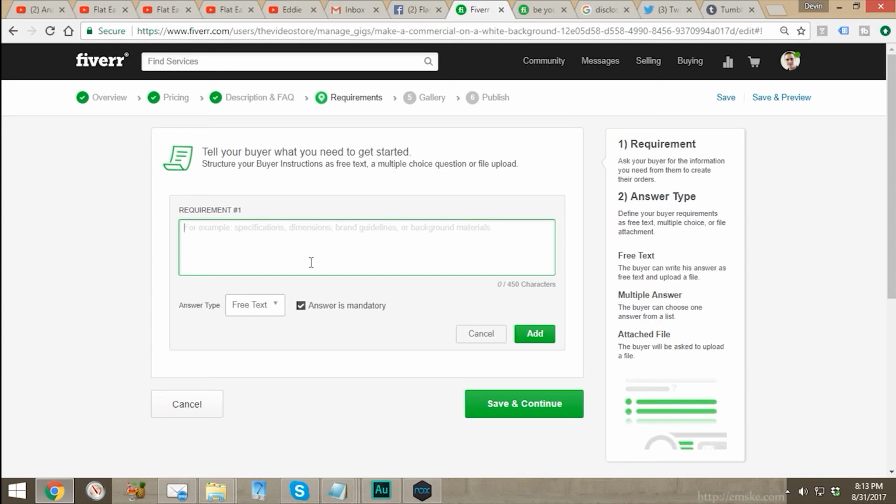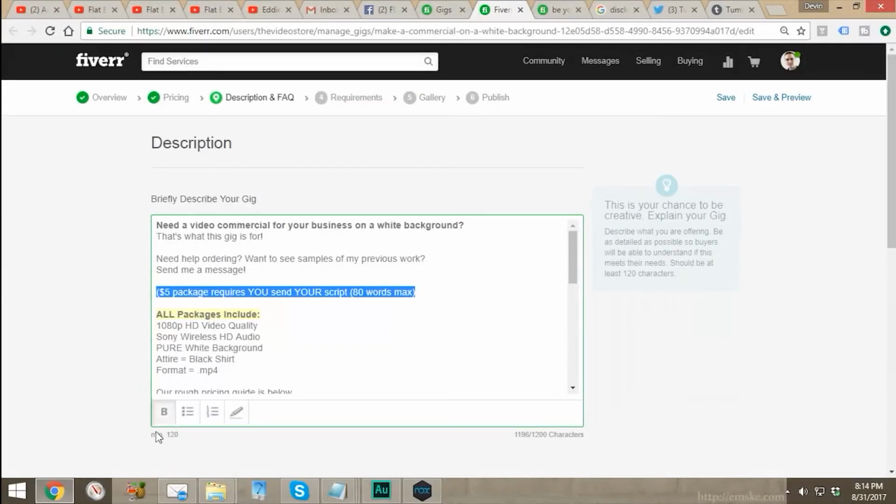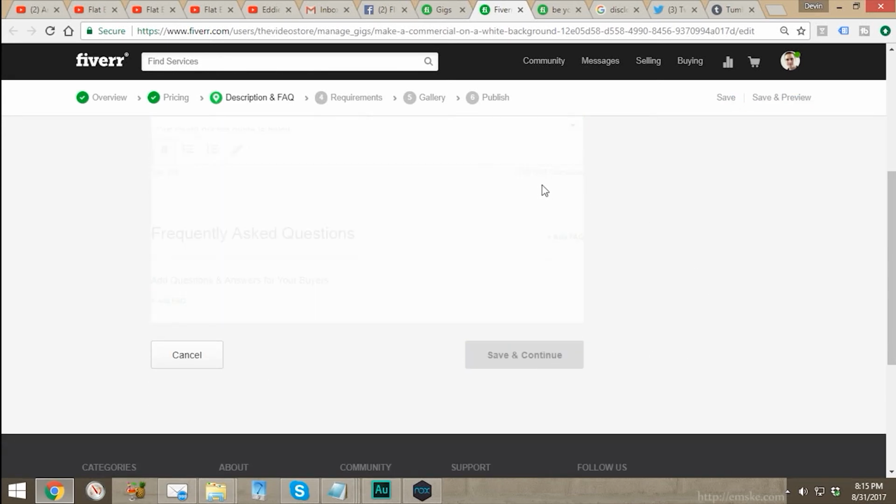And it says that in the gig pricing section, or at least maybe I have to reiterate that, which now that I'm thinking about this a little more, I'm going to have to go put that line that the $5 package requires your script. Now, while I'm thinking about it, I'm just going to do it. So here it is. Bam, $5 package requires you send your script, 80 words max. Want to make sure that gets put in there. And that's why I left 50 words. I knew I was going to need those 50 words.